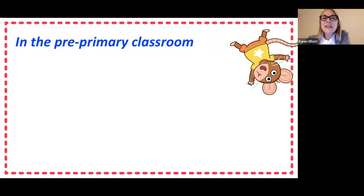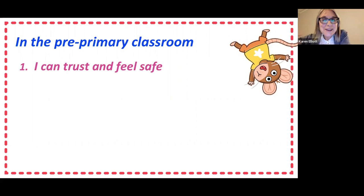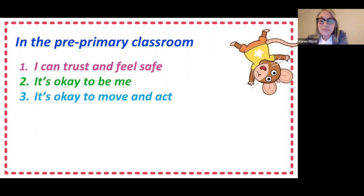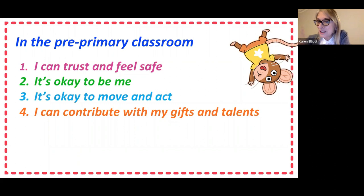So I would say in the pre-primary classroom, a child needs to be able to say, I can trust and feel safe. Please keep writing in the chat box if you have any ideas. And I also think that we need to be aiming for a child to say, it's okay to be me exactly as I am. It's okay to move and act. And I can contribute with my gifts and talents, which takes us back to that first question.